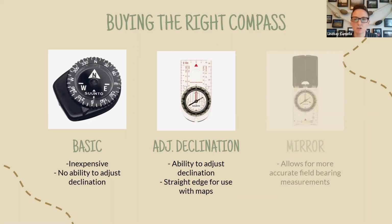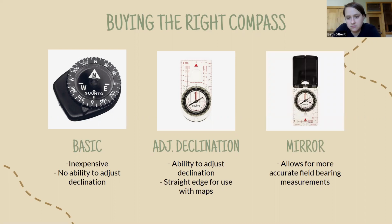The next thing that you can get as a feature in a compass is a mirror. What a mirror allows you to do is take more accurate field bearings. If you think about aiming your compass at something, you want to hold it up high so that you get the most accurate reading, but then how do you read the actual compass? You drop that mirror down and read it off the mirror. They can also be used in search and rescue situations. You can bounce light off of it, and you can look at what you look like when you're backpacking too, which is always fun.